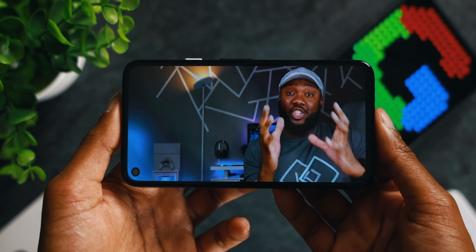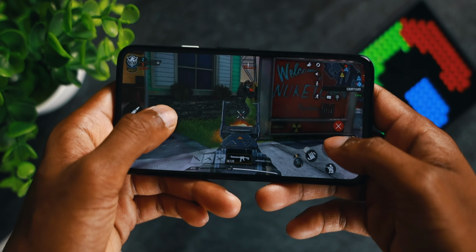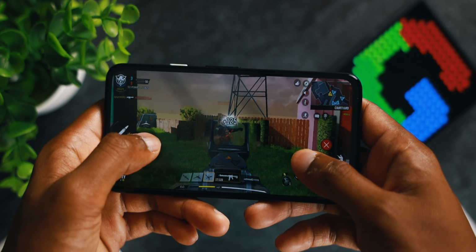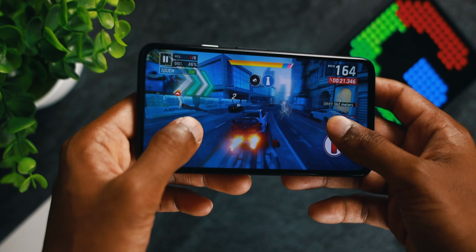Of course, that screen on time fluctuates based on my usage, so say it's a day where I'm watching a lot of videos and playing a lot of games. Then I'm able to get around 4 hours of screen on time, which is rather good given that I do push this device on maximum brightness. When you combine the 60Hz panel with stock Android and the Snapdragon 730 chipset, you get some pretty darn good battery life.